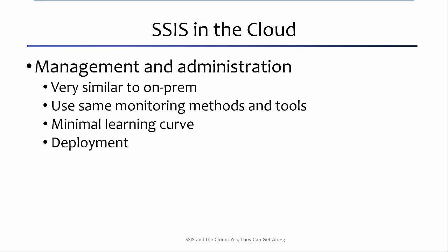For management and administration, your Integration Services server is another SQL server, so it requires care and feeding just like anything else. It has to be backed up, it has to be optimized, but the good thing is if you're running it in the cloud as a virtual machine, it looks almost identical to what you would do on-prem. You're going to have a backup schedule. Your development tools are going to reach out to that local SSIS instance as well as anything that touches it.